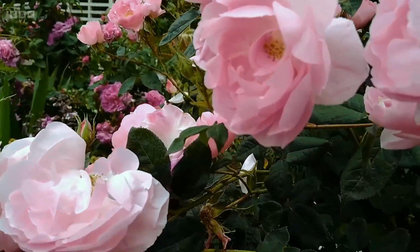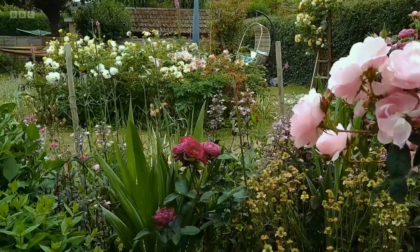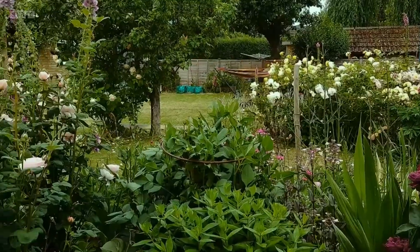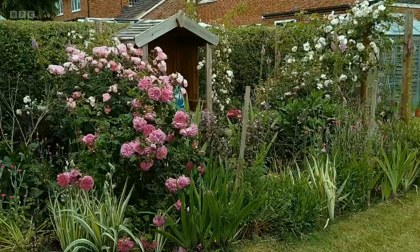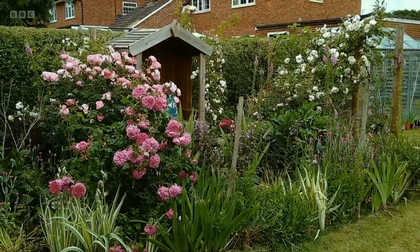Thank you for sharing this tour of my roses. I hope you can see that after investing in the core plants, actually by letting things self-seed and do their own thing in the garden to an extent, you can create the most amazing cottage garden look without spending vast amounts of money.